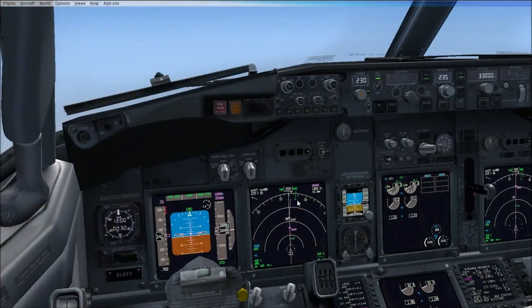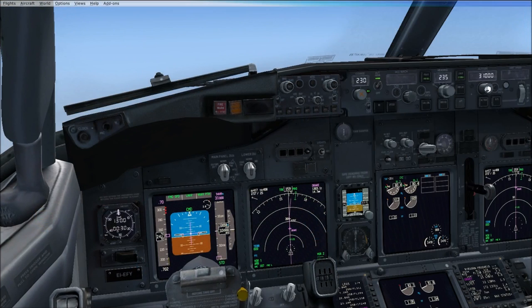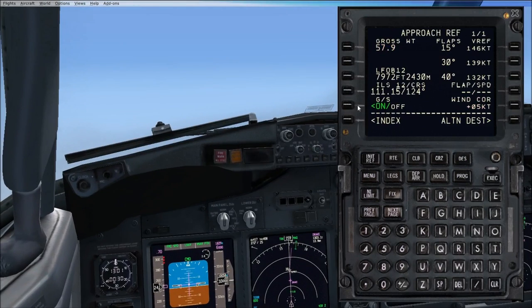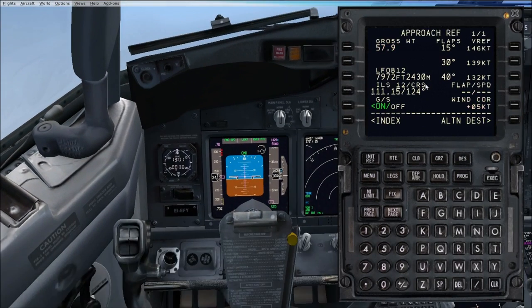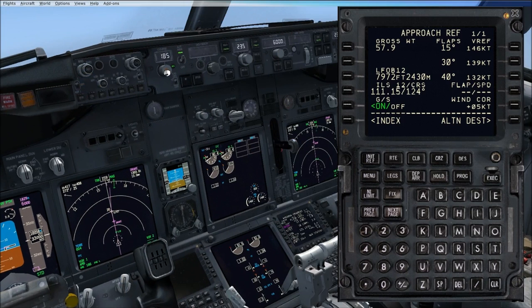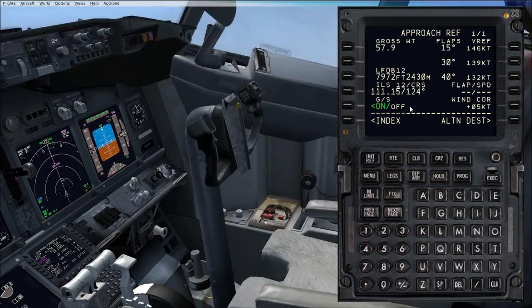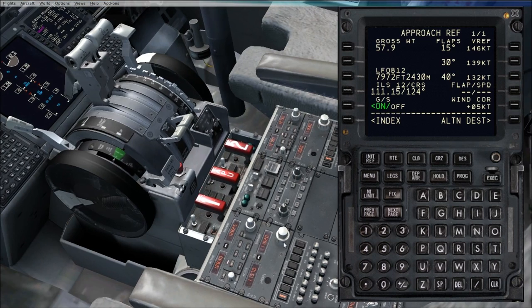Okay, so we're about 8 miles away from top descent now. We've just had a warning saying reset our MCP altitude, which we are, to 6,000 feet. All the way down. There we go, and we'll just quickly prepare for the arrival. So it's the ILS 12 approach, course of 124. Set that in both of these. And then the frequency is 11.15. There we go.